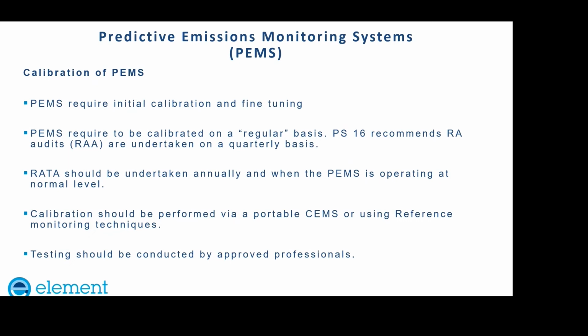And as I said there, in terms of calibration of PEMS, even if someone is using a statistical model PEMS, they will install the software and everything into the plant, and we then go out and do some limited amount of monitoring, which will allow them to fine tune and calibrate that. But again, PEMS is the same as CEMS in terms of the requirements under US EPA, that you should be looking at relative accuracy audits on a quarterly basis. RATA should be carried out annually. Now, this is important. Please don't think that we can stop using this. In that respect, once they're installed, PEMS and CEMS are the same.